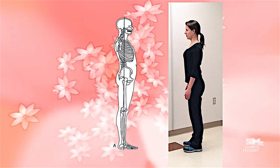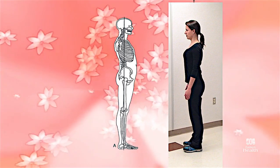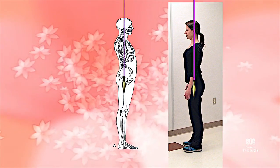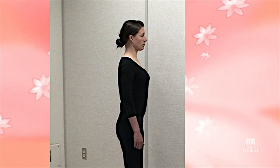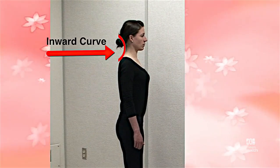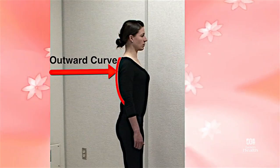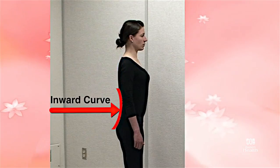Looking at the body from the side view, a plumb line dropped down beside you should run through your ears, through your shoulder, through your hip, through your knee, and just in front of the ankle. There should be a slight inward curve at the neck or the cervical spine, a slight outward curve where the thoracic spine is, where the ribs attach, and a slight inward curve at the lumbar spine or the low back.